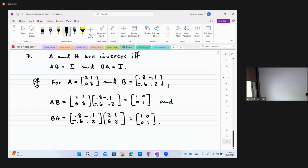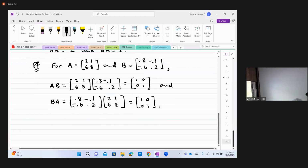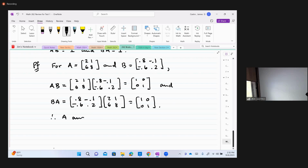Okay, and there we go. That's all I needed. Therefore, A and B. Oh, it says A is the inverse of B. So I'll just say therefore A equals B inverse. I could have also said A and B are inverses of each other. Or I could have written it in words: A is the inverse of B. I just wrote it symbolically.